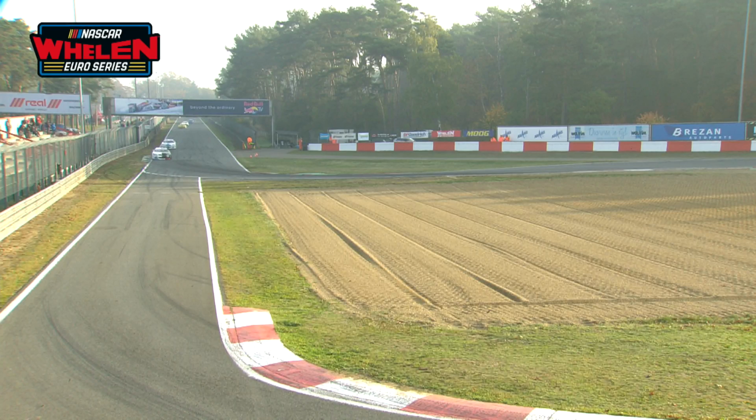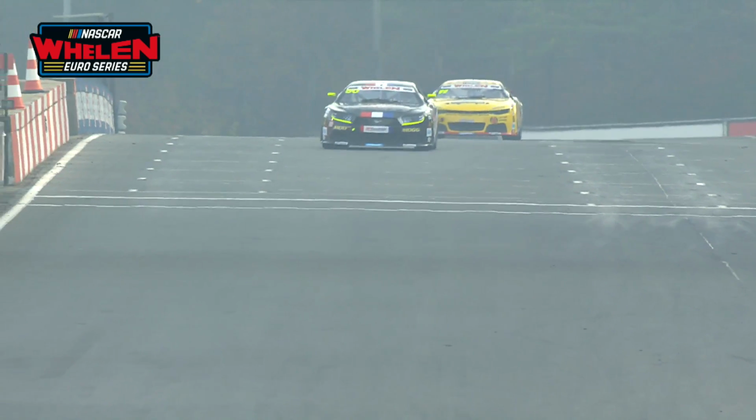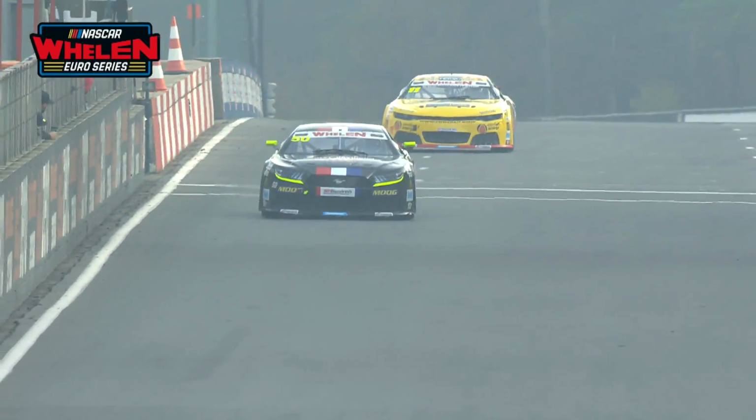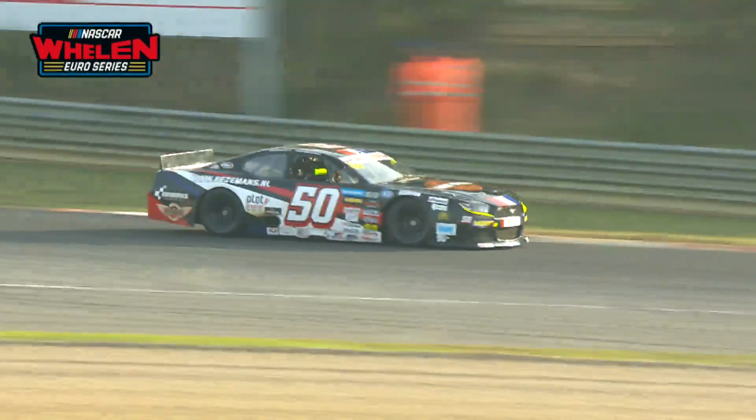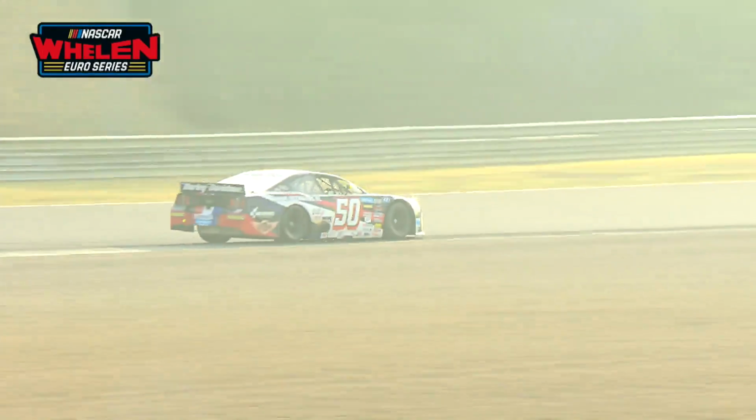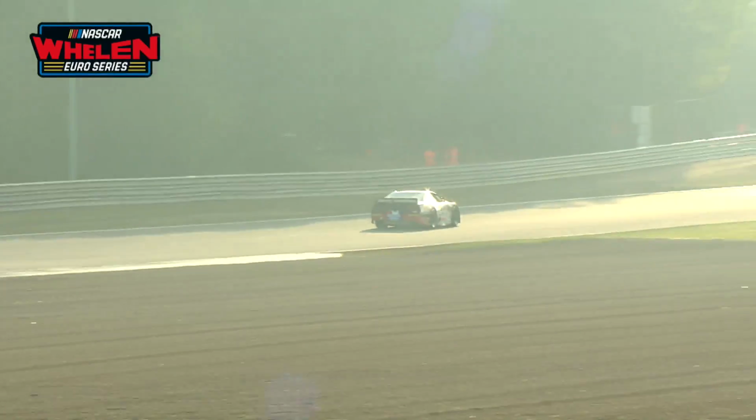So here comes Fred Gabion now. He is a driver that had been leading the championship but lost out with what was a difficult weekend really for him at Hockenheim. It could have been better, but damage in both races and didn't score as highly as ideally the Frenchman would have liked. Loris Haseman's, though, the first lap that he's put in was not a bad one.